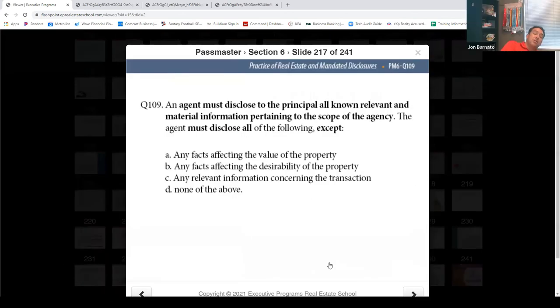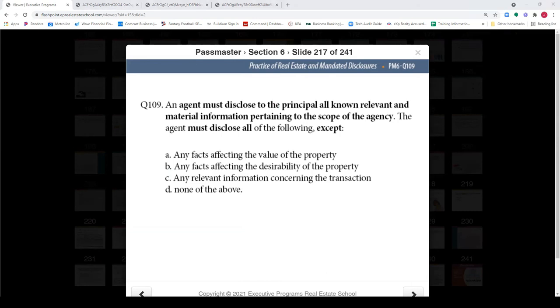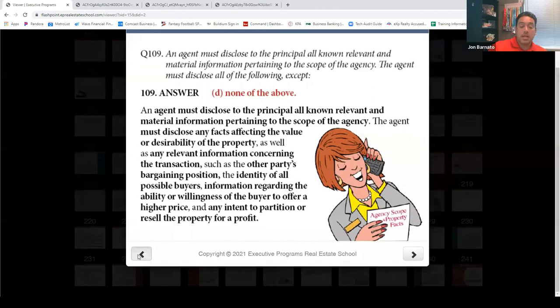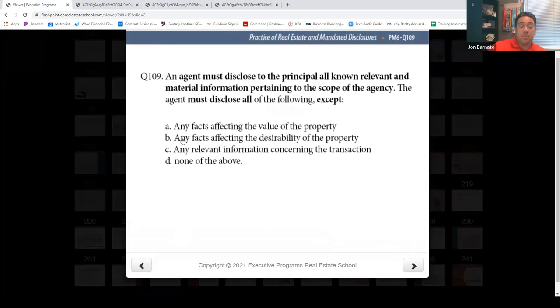An agent must disclose to the principal all known relevant and material information pertaining to the scope of agency. The agent must disclose all the following except. D. Yes, agents must disclose any facts, value, desire of the property concerning the transaction.